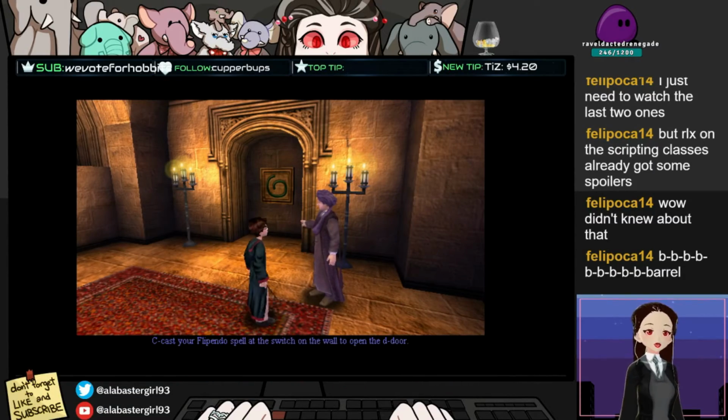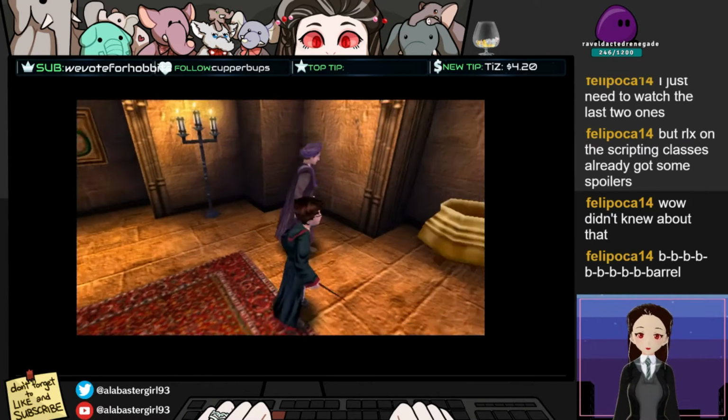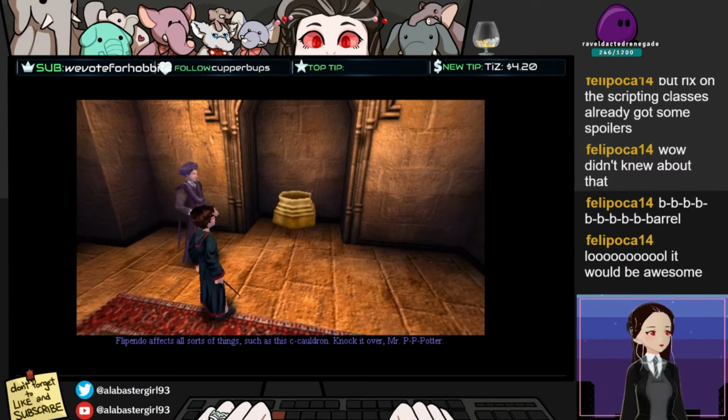So there's some cool things about this room that I'll show in a minute. Cast your Flipendo spell at the switch on the wall to open the door. Flipendo affects all sorts of things, such as this cauldron. Knock it over, Mr. Potter.